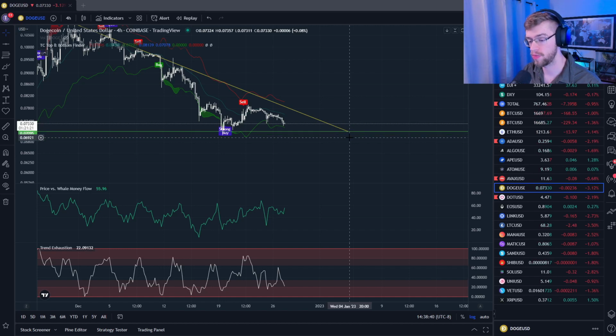This is going to be a really big day for Dogecoin, and leading up to it, it's going to be even more important. This is where the pressure is really going to build. Right now, we can see on our TradingView chart here, price versus whale money flow at a value of 55, while the trend exhaustion you're seeing low on its chart.